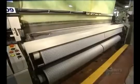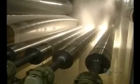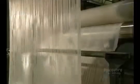Weaving is now over. We move on to the following steps: washing and dyeing. Washing is done in a soapy solution at 80 degrees in a continuous manner at a speed of 60 meters of fabric a minute. The fabric is rinsed in clear water of about 30 degrees.